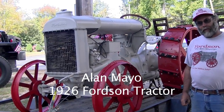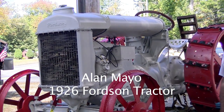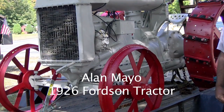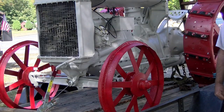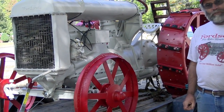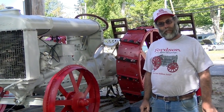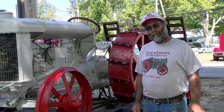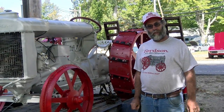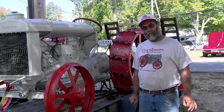Henry Ford started building them back in 1917, and they used them primarily around World War I for food for the troops, farming and that kind of stuff. It's an all-steel wheel tractor, about 3,000 pounds, and it's pretty simply made, mostly kind of like a Model T. There's a lot of interchangeable parts with a Model T Ford.